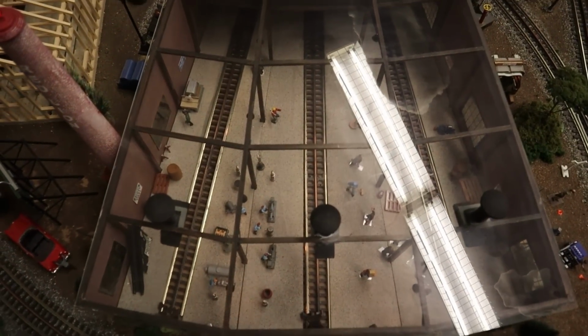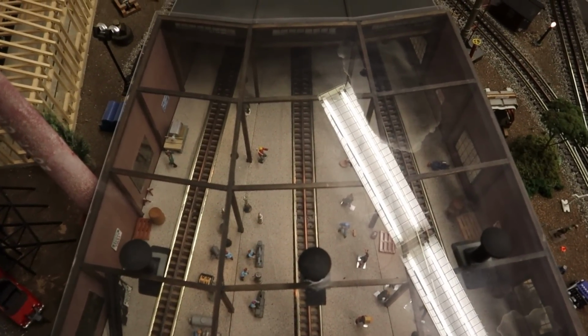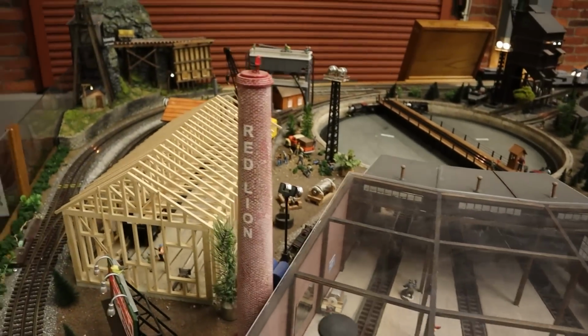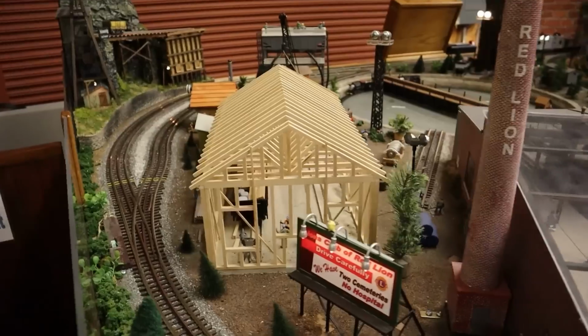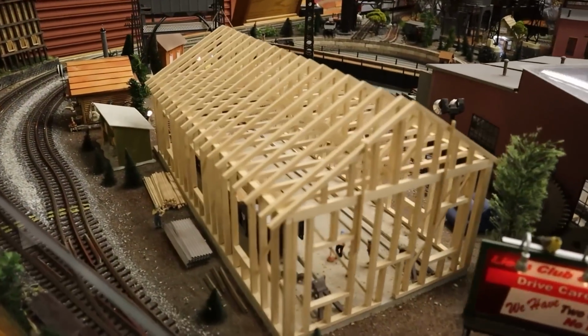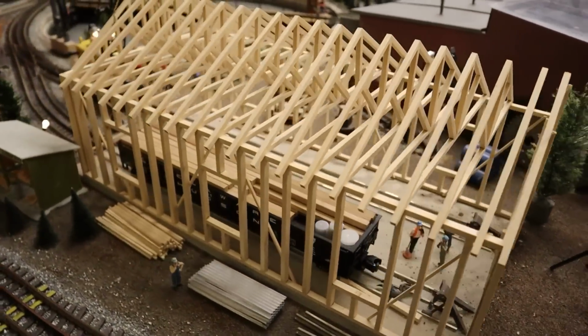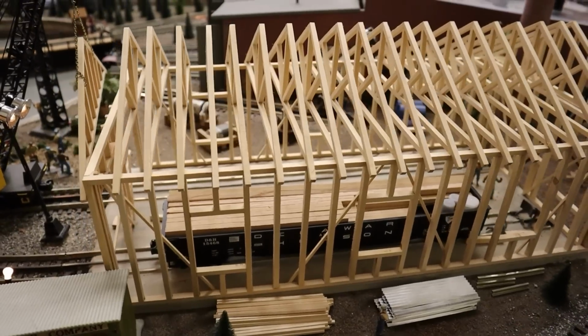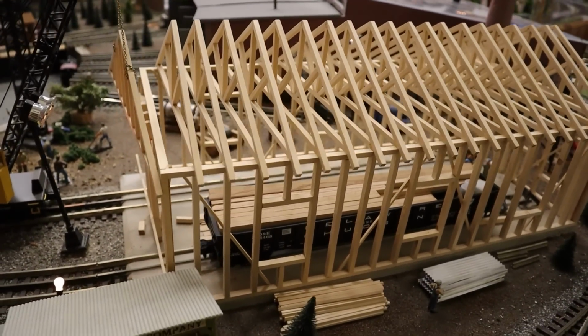That roundhouse, engine house is pretty cool. Oh yeah, you know how much you like your roundhouses and engine houses. There's one being built, an engine house. Looks like the Amish having a barn raising. Yeah, that's what I was thinking. Timber frame, or timber trusses.